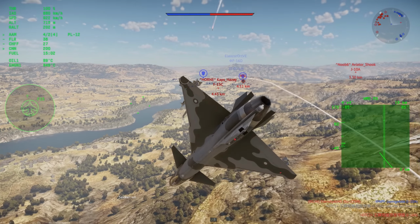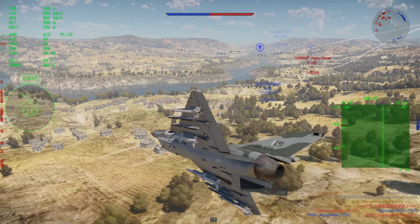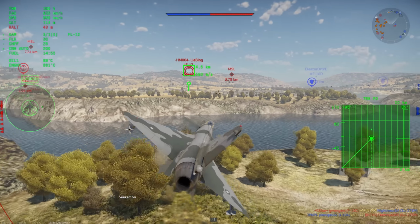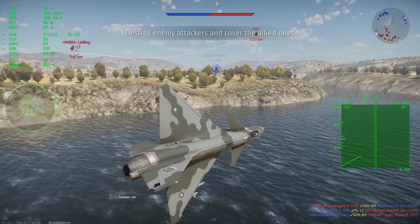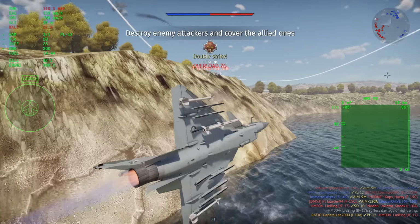For the first time since the MiG-29 nerf, the red sides, that's the Soviets and the Chinese, actually have a competitive flight model at top tier. And, more importantly, it also has a much better missile kit. And that's what I'm going to be talking about first, because these PL-12s are actually very, very solid.